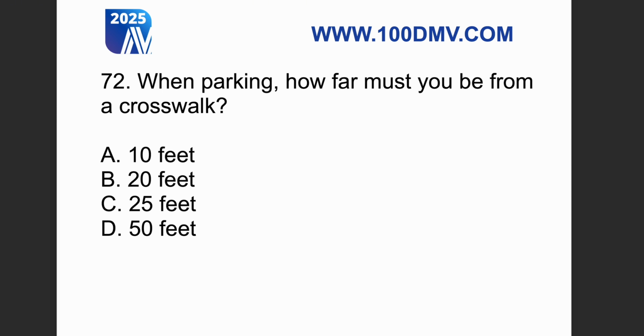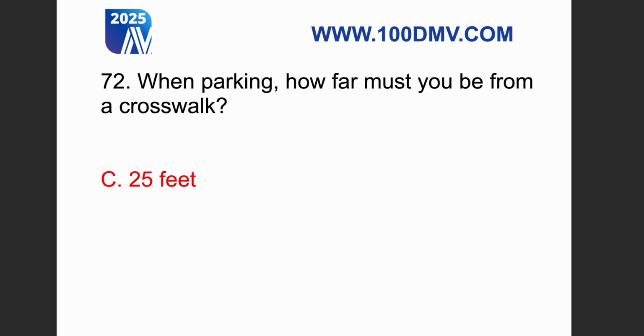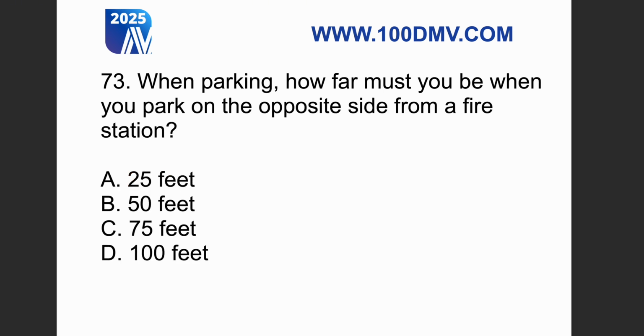72. When parking, how far must you be from a crosswalk? A. 10 feet. B. 20 feet. C. 25 feet. D. 50 feet. Correct answer: C. 25 feet.